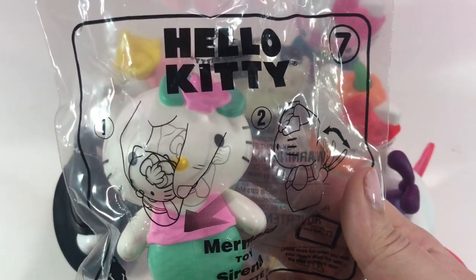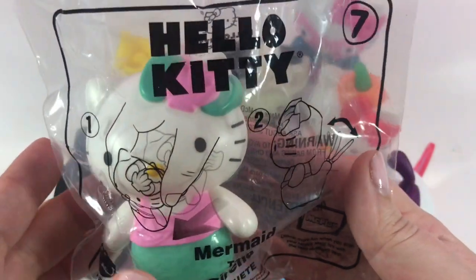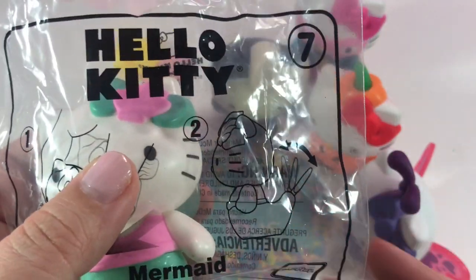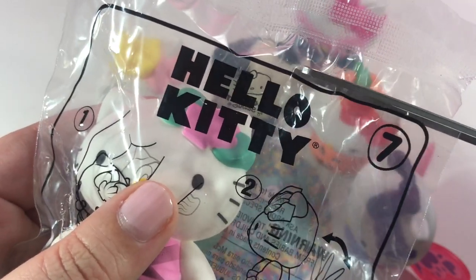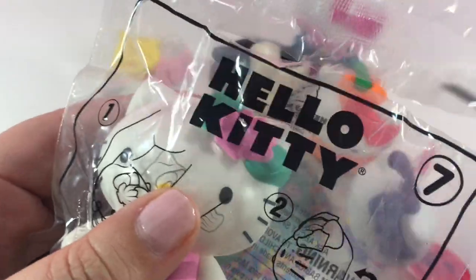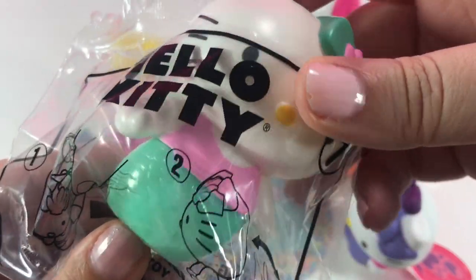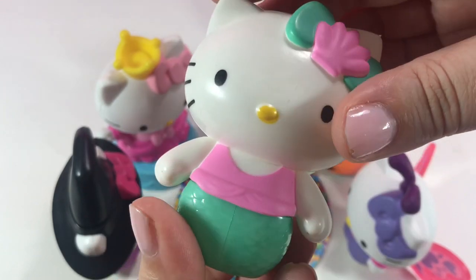All right, this is number 7. Looks like she is a mermaid. And it looks like if we tilt her head, her mermaid tail will flap back and forth. All right, so Hello Kitty, back in 2007, Bangkok police officers, if they got in trouble, had to wear Hello Kitties on their arms. Well, they don't do that anymore. So, all right, let's twist.